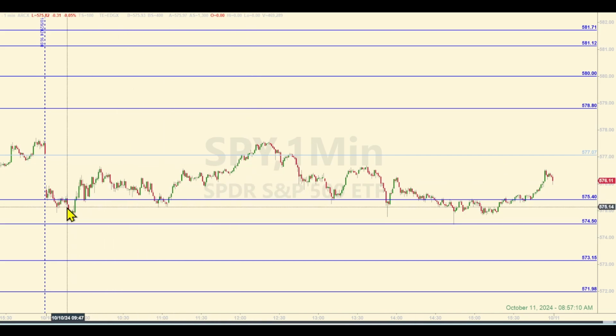So how would you have traded these levels? Well, first of all, after giving the market about 15 minutes to settle in, 9:45, they were under this 575.40. Taking a short trade there, perfectly viable, to get a quick base hit. That's what I did. And looking for a bounce here at 574.50.